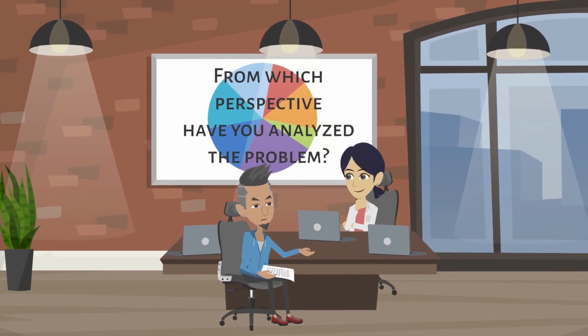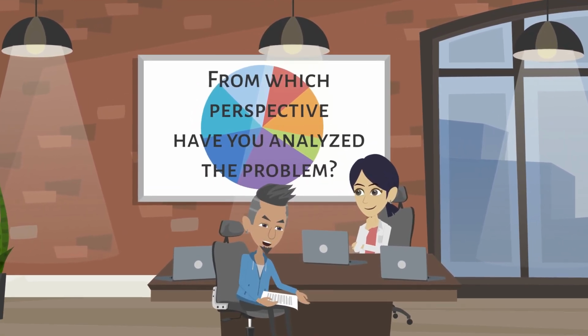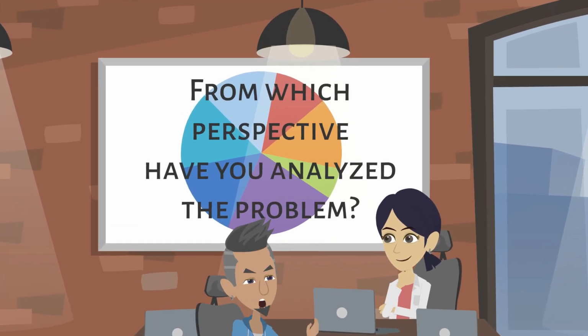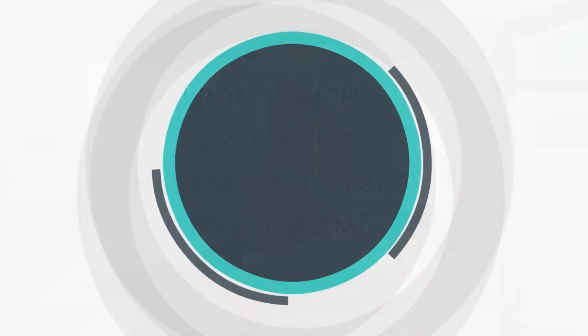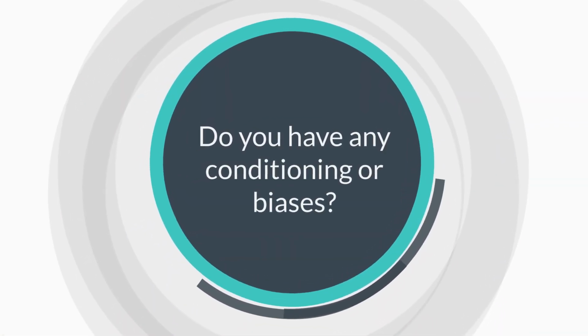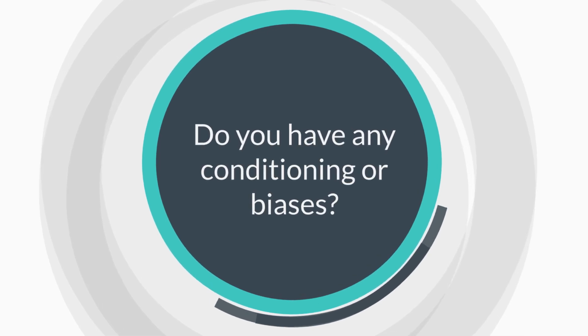Step 7. Point of view. For example, have you examined the problem from the perspective of an employer, employee, or maybe the shareholders? Here you also examine whether you have any conditioning or biases that could have influenced the entire problem solving process.